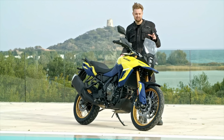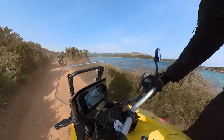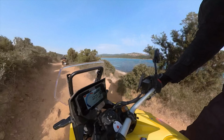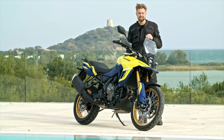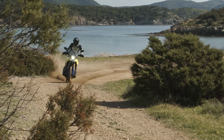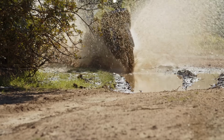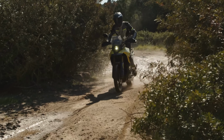But in any case, the Suzuki V-Strom 800DE, I've been thoroughly impressed with this bike. Incredibly comfortable to ride on the road, very responsive. The engine is really good fun to work with. And even though it's a parallel twin and not a V-twin as the V-Stroms used to be, it was great fun to work with.